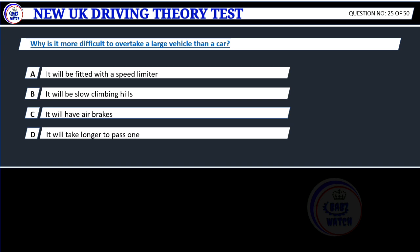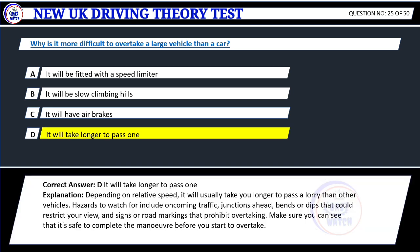25. Why is it more difficult to overtake a large vehicle than a car? A. It will be fitted with a speed limiter. B. It will be slow climbing hills. C. It will have air brakes. D. It will take longer to pass one. Correct answer, D. It will take longer to pass one. Explanation. Depending on relative speed, it will usually take you longer to pass a lorry than other vehicles.